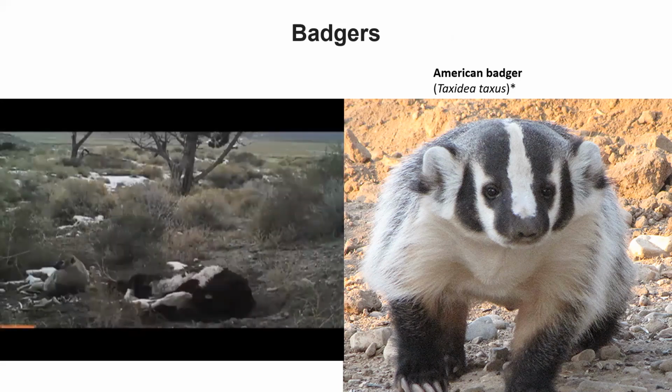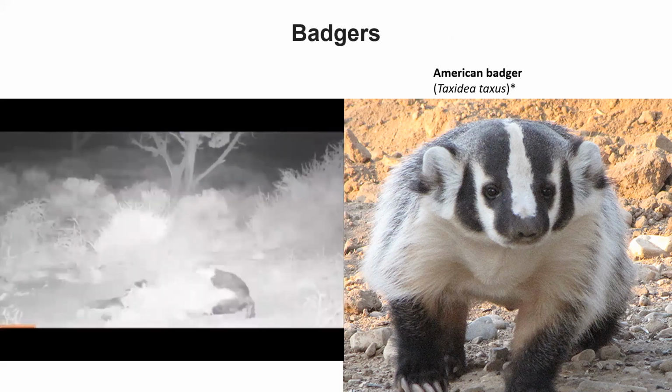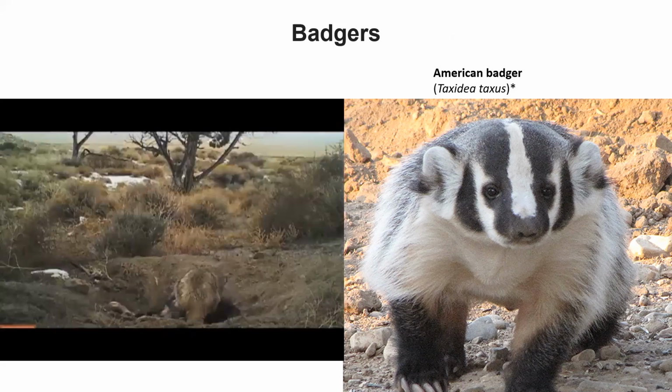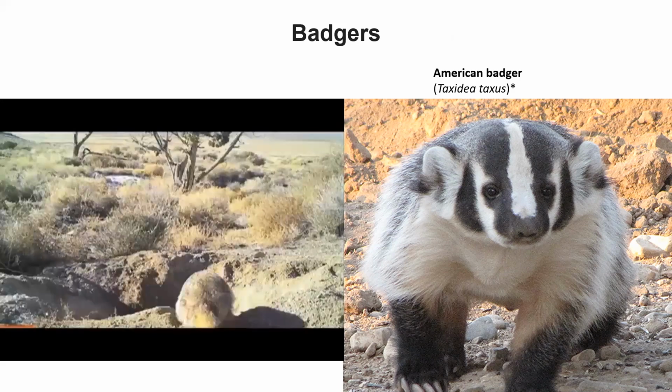So this is a dead cow that was set out by researchers who wanted to see what would happen in terms of scavenging and decomposition. And that is one single badger burying an entire cow.